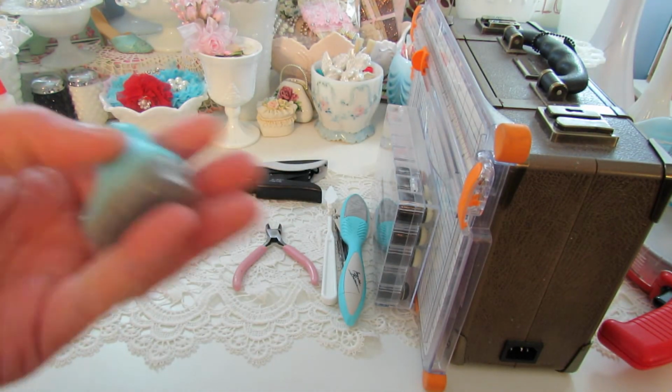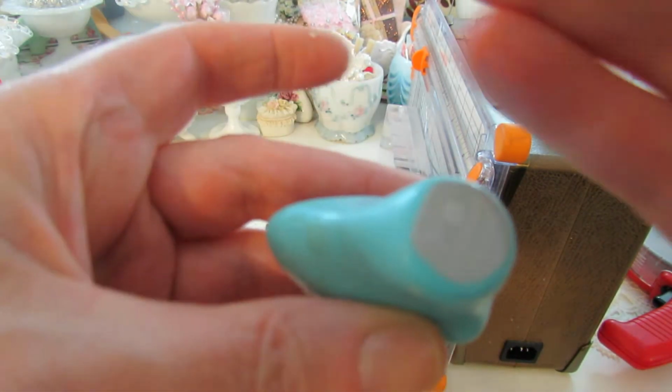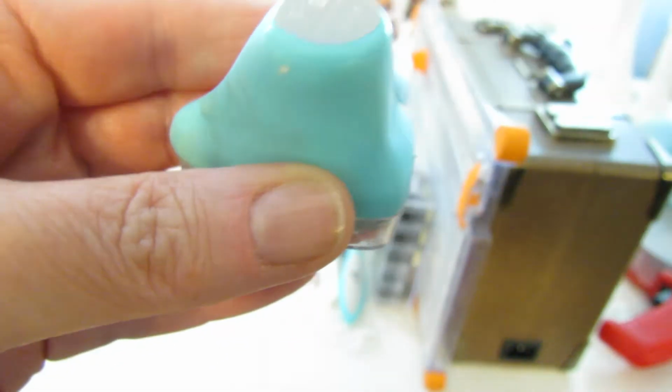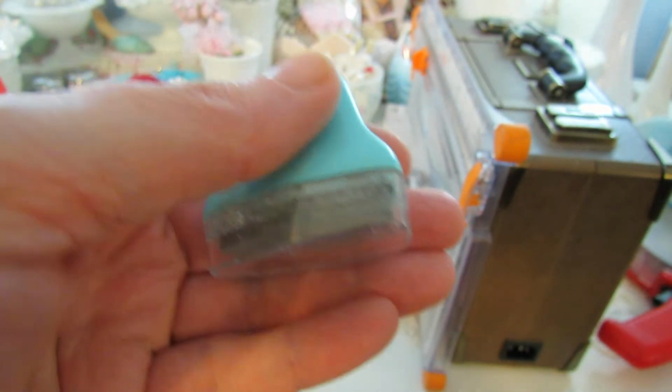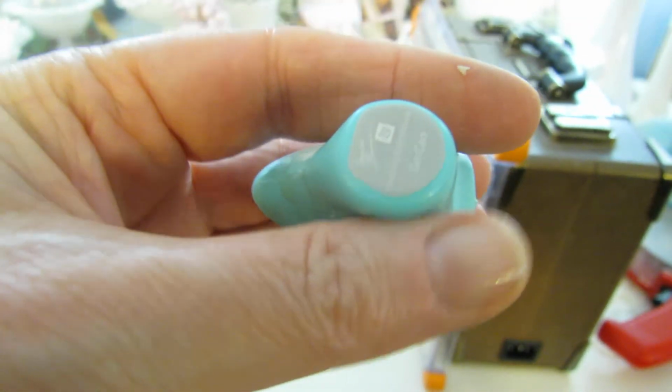Let's see. This right here is the Prima Chalks. I bought these last year. I've had them several months. I bought the set. They were on sale at scrapbook.com, and I love them. There's several different colors, and they're real easy to use. Yeah, they're a lot of fun.